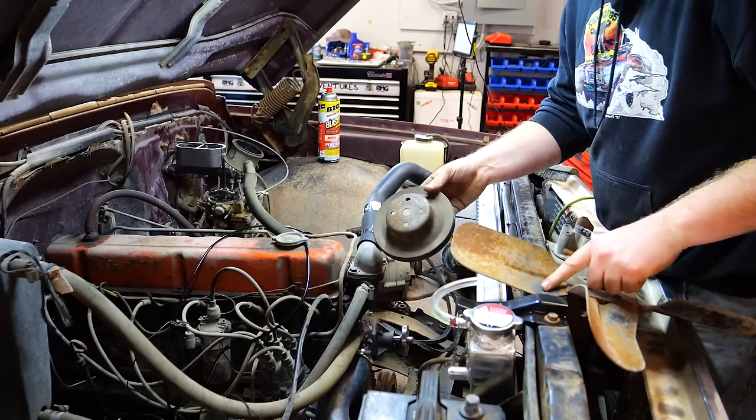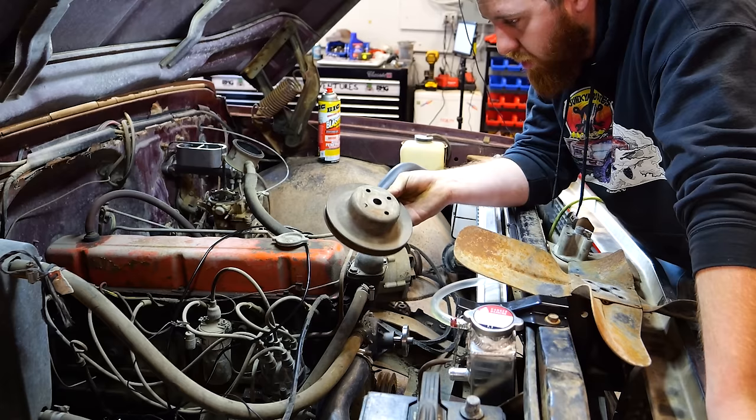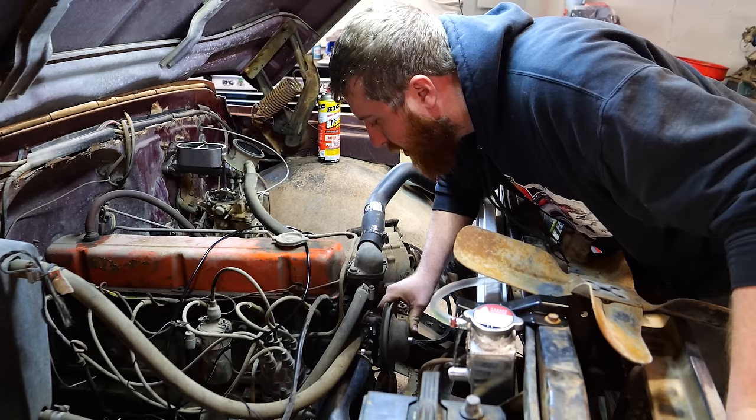Thank you, Todd, for giving me this water pump pulley. I believe this is off a small block Chevy, but I also believe it doesn't matter. Let's find out. I'm right, it works perfect. Get this sucker bolted up and we'll be one step closer to working water pump.